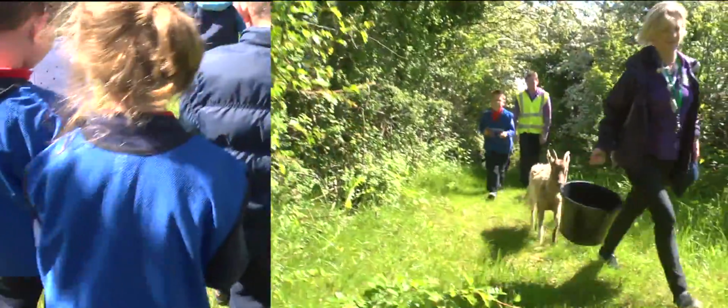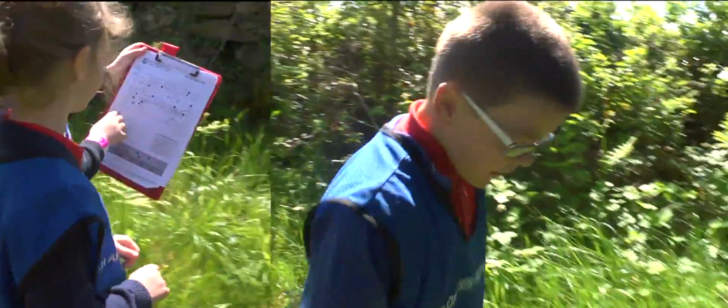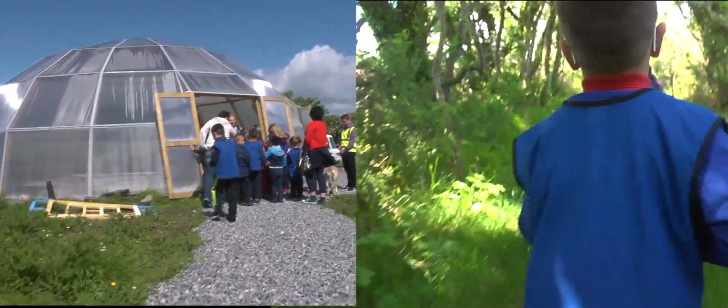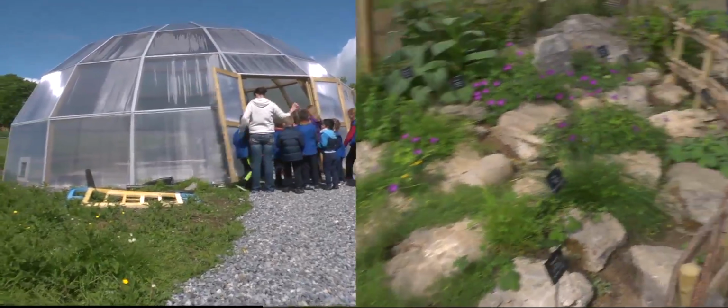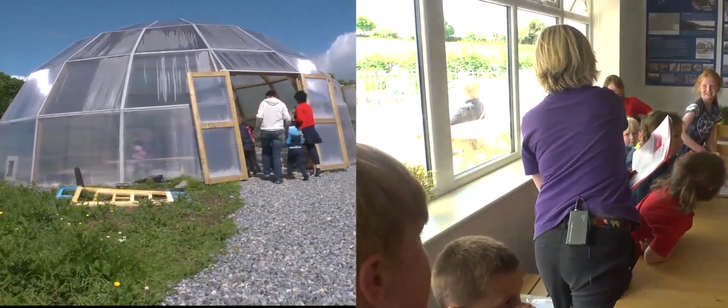Hey, will you stop when you get to the top, guys? Stop at the top, all right? See if you can find it here, and then we're going to go back to the teepee for your snack, okay? Your bibs and your equipment here, because we're going back. Well done. I'll pass them along there.